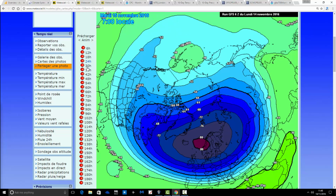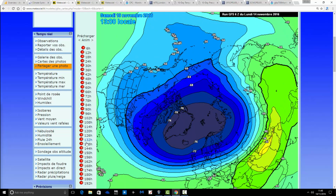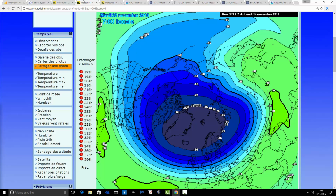Let's see what's forecast to happen with these stratospheric temperatures. So if anything over the next week or so, we probably do start to cool things down a bit at 10 hPa over the North Pole. Not a plunge in temperature by any means, just dropping back towards the long-term average.